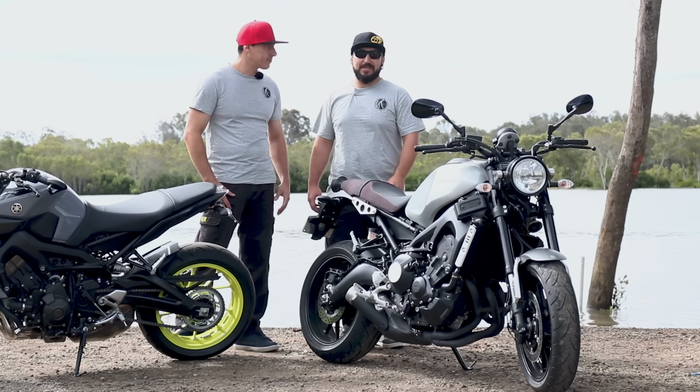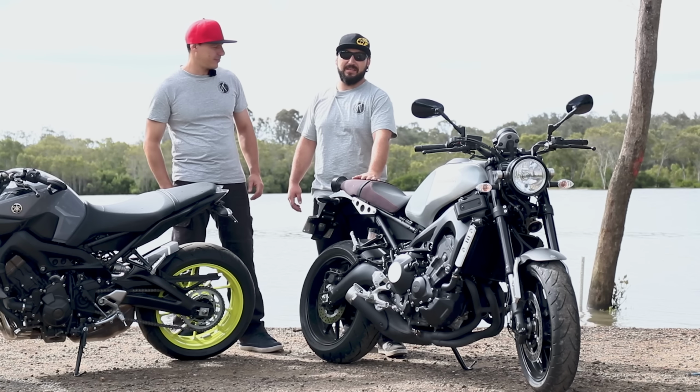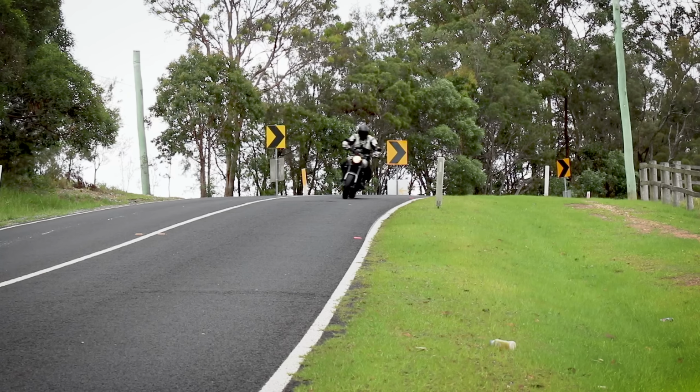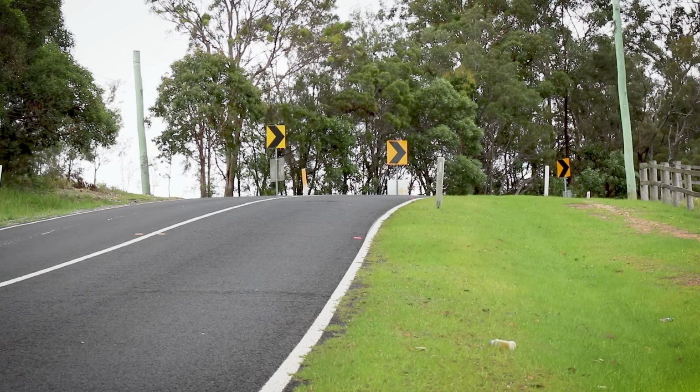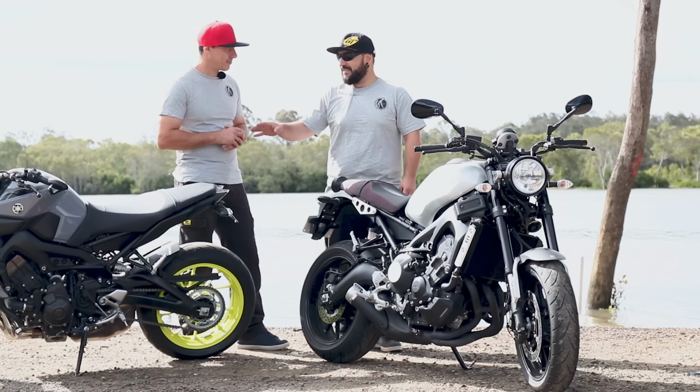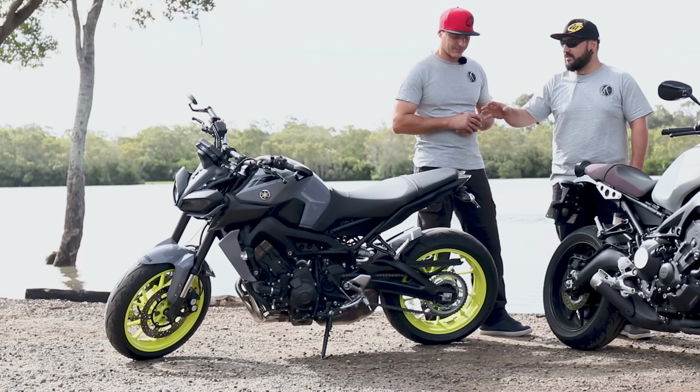So, as we were saying before, my preference definitely the XSR900. I found the power delivery on that nice and smooth. Actually, everything on the bike was nice and smooth, in my opinion. And it's actually quite surprising jumping on the pair of them. What I didn't really like about the MT09 was how touchy it was.